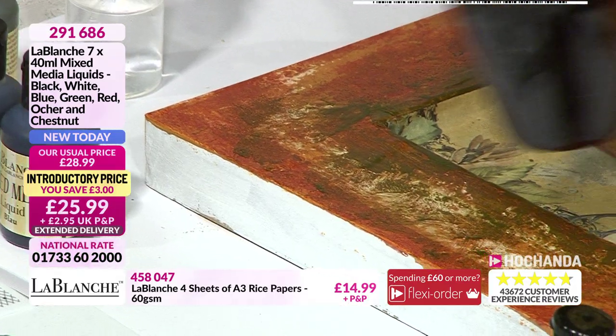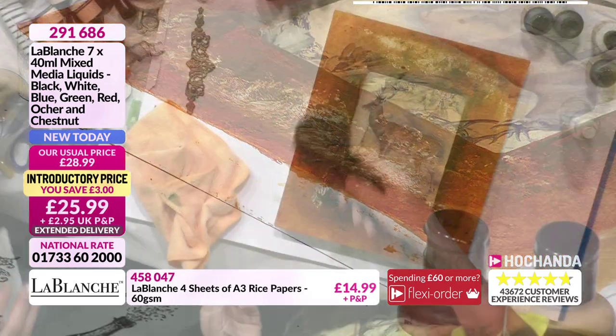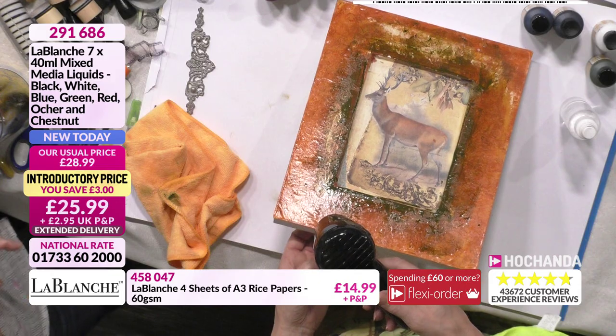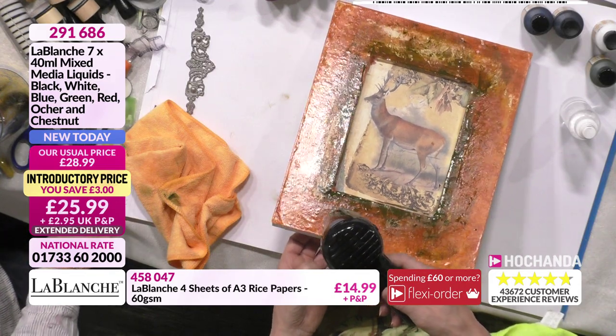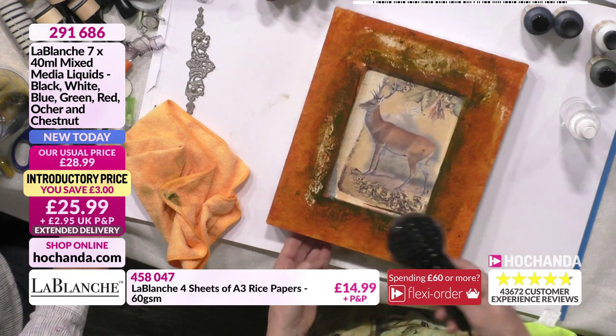But you see, they dry very, very quick. Yeah, it does. And it doesn't look dry because you've got that glossy finish to it as well. Here you see perfectly the glossy finish. It looks like you have a layer of varnish on top. Yes, it does.